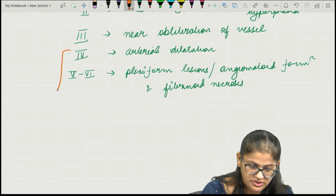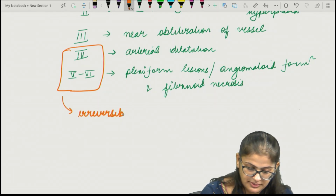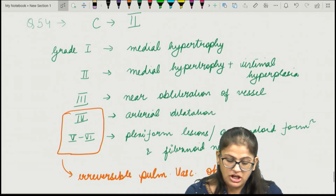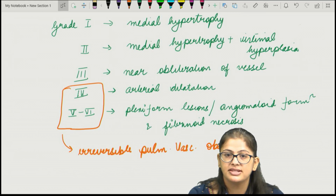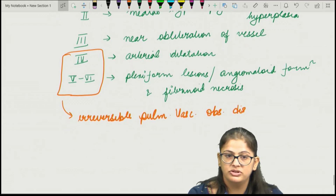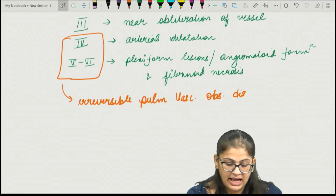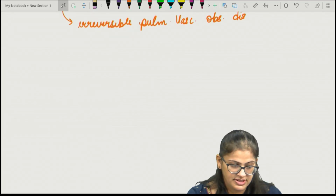Grades 4 to 6 indicate irreversible pulmonary vascular obstructive disease. So we see that in grade 1 there is just medial hypertrophy, while in grade 2 along with medial hypertrophy there is intimal hyperplasia as well. In grade 3 there is near obliteration of the vessel lumen, and grade 4 leads to arterial dilatation, while in grades 5 to 6 there may be plexiform lesions, angiomatoid formation and fibrinoid necrosis, and grades 4 to 6 indicate that irreversible pulmonary vascular obstructive disease has already resulted.